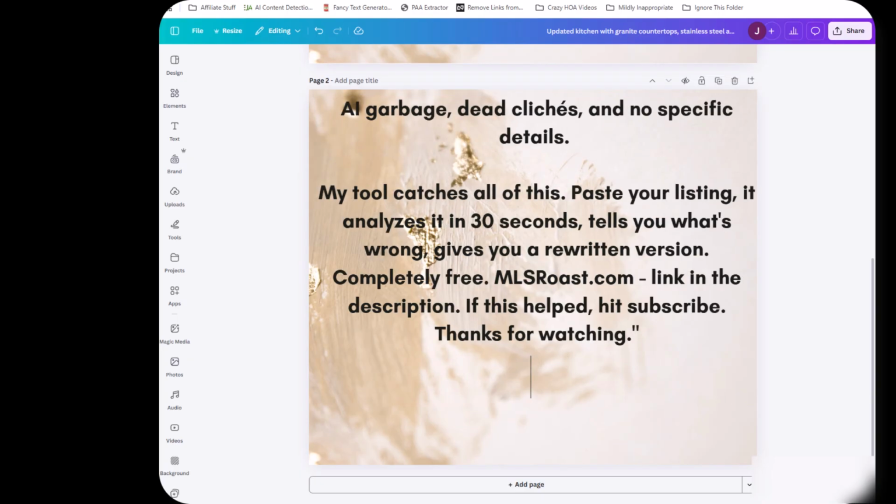So to keep things simple and sum things up, these are the top 3 biggest mistakes I'm seeing. AI garbage, dead clichés, and no specific details. My tool catches all of this.